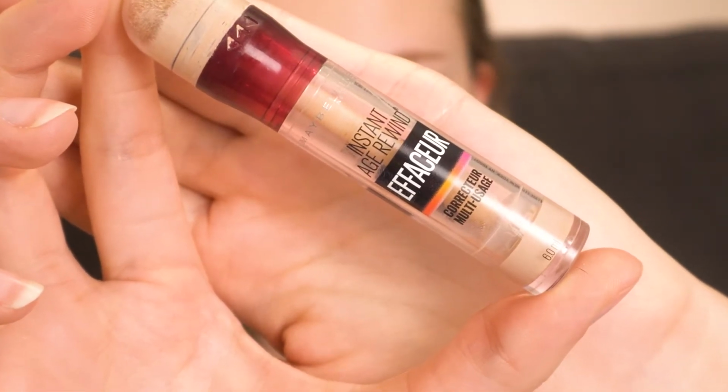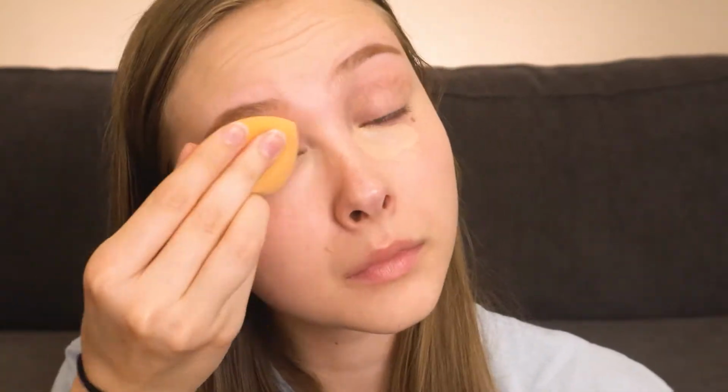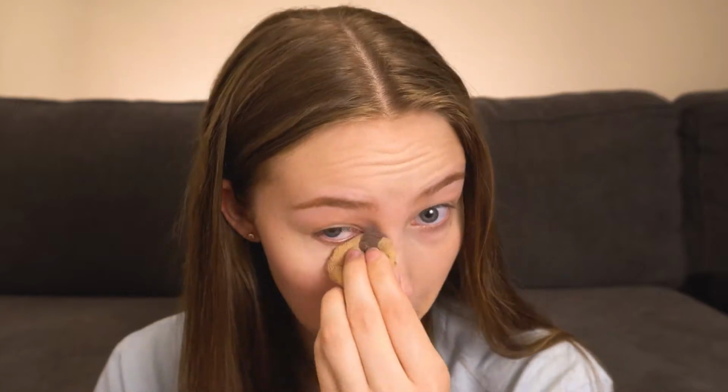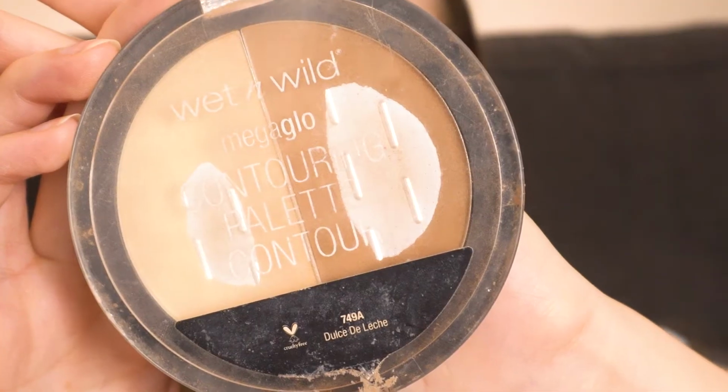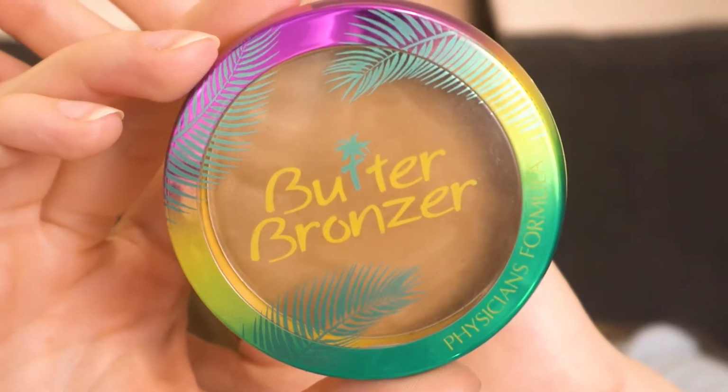And I'm just covering up any discoloration with the Maybelline Instant Age Rewind Concealer. And I'm just setting that concealer in place with the Coty Airspun powder. Adding a little bit more depth into the skin with the Wet n Wild contouring palette in Dulce de Leche. And just bronzing up a little bit more with the Physicians Formula Butter Bronzer.